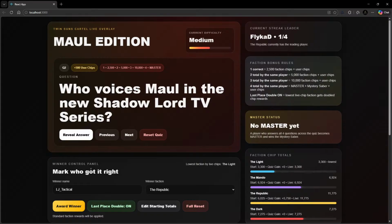And boom. You can see now the Republic have got a fair lead now for one of the... It's actually the newest faction. To get them to win a faction war, that would be very interesting and a really good shake-up. Alright. So, LJ Tactical got that one right. That is 500 cartel chips going to LJ Tactical. Congratulations.